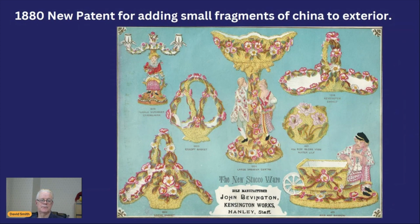In 1880, he produced and had patented a new product which involved adding small fragments of china to the exterior of clay before glazing. This was partly in response to younger brother Thomas, who did a similar thing 8 or 9 months earlier. But it was successful, although this looks a sort of greeny color in the picture. It is in fact a yellow or goldy color. Thomas Bevington produced something which was definitely a green and was known as mossware. But this was a new patent that was registered at the time.